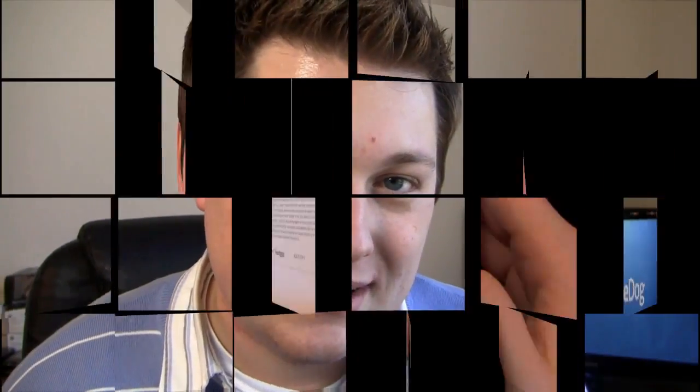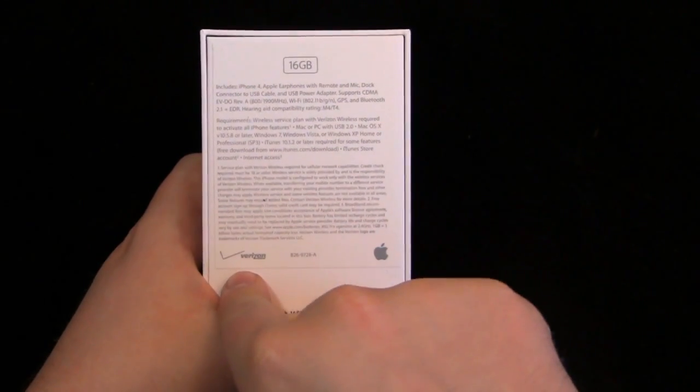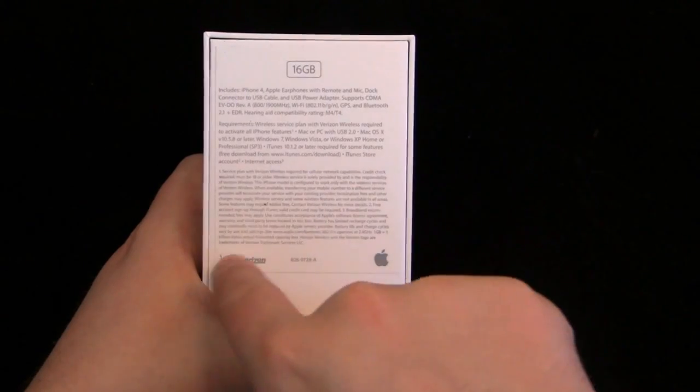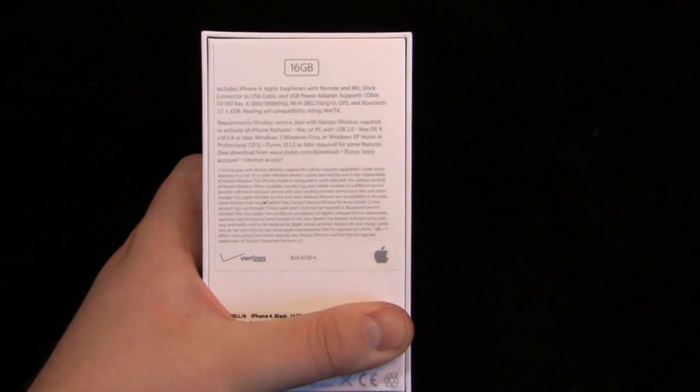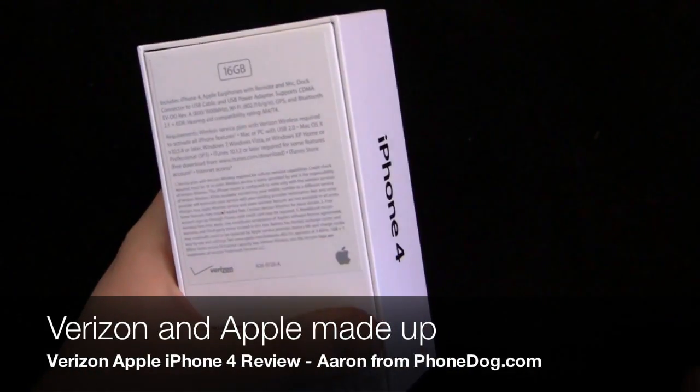Enough of that, let's check it out. Verizon iPhone 4 review. Let's see what it can do. Here it is, the Apple iPhone 4 on Verizon. Who would have ever thought that you'd see that Verizon logo and Apple in harmony, particularly given those advertisements a year or so ago where it was, "I don't, Droid does." Things have certainly changed over the course of the year.